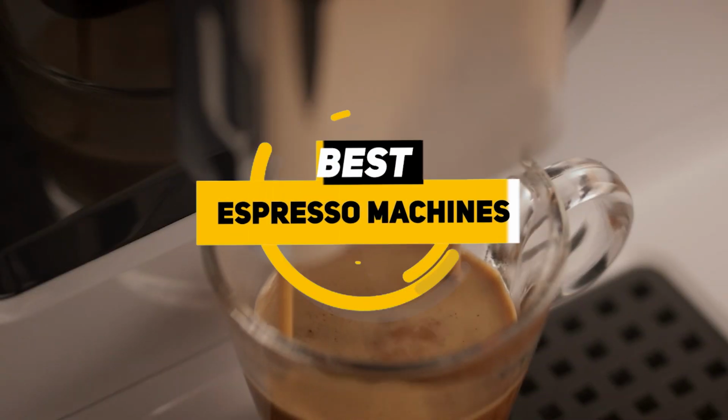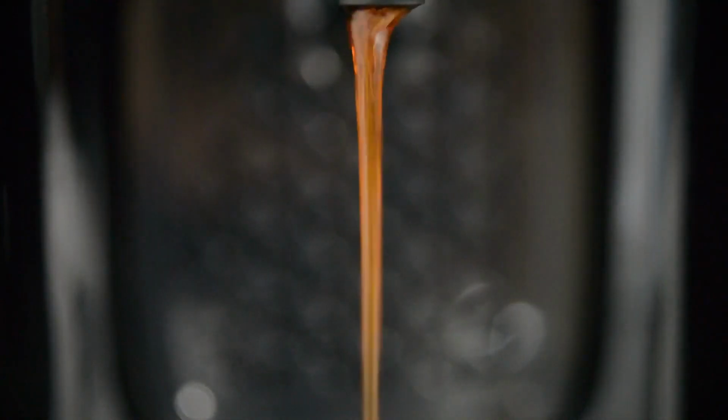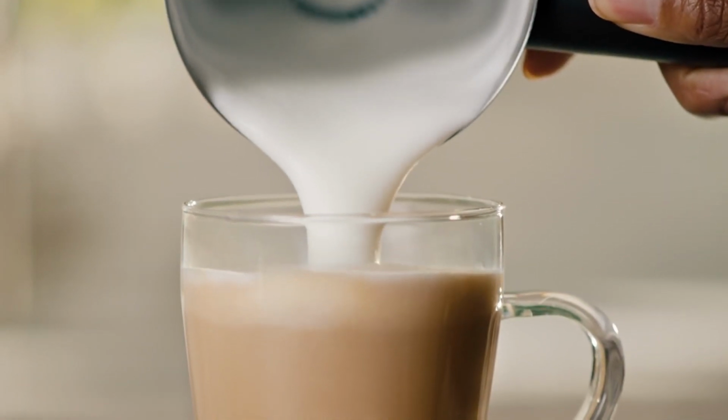So today I'll be looking at the top espresso machines out there and break them down by their features and benefits to see which one of these might be the best option for you based upon your particular situation.